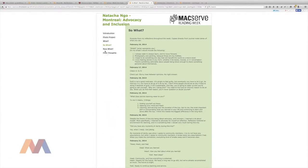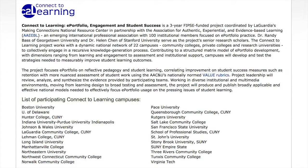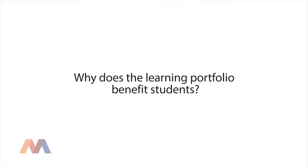A lot of the work around ePortfolios is grounded in reflective practice, and there's a long tradition and body of literature around reflection. We also draw upon literature around active and experiential learning, self-authorship, and metacognitive awareness, and increasingly this idea of integrative learning across undergraduate learning experiences. As more people are getting involved with ePortfolios, there's also greater research. The Connect to Learning project is one example of different students in various contexts using portfolios and the impact that has on their learning, their growth, as well as their development.